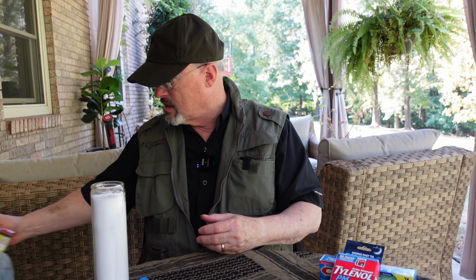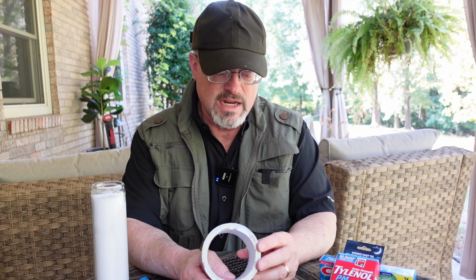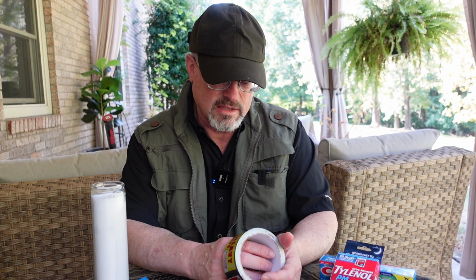I bought a roll of black heavy-duty duct tape. This is really cool stuff. It's just plain old duct tape. It's 1.89 inches wide. I guess you can call it 2 inches wide. And it's 7 yards worth, so 21 feet. So this is great, $1.25 for 21 feet of duct tape. I can use this for a lot of things.